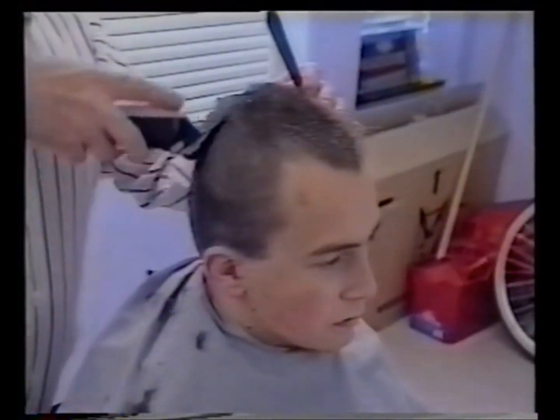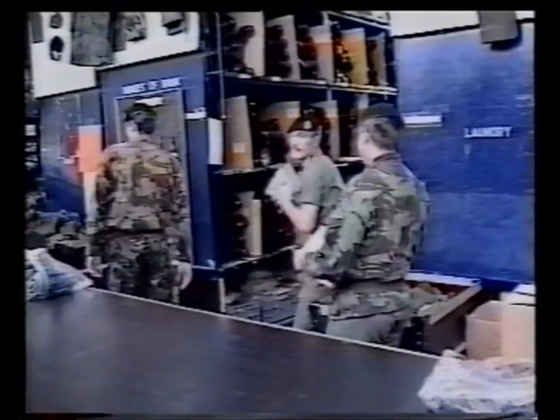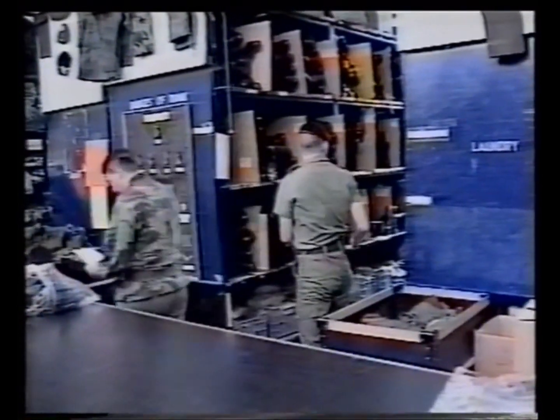All recruits spend the first 10 weeks of their army lives at an army training regiment. The first stage of their training is an induction into the regiment.